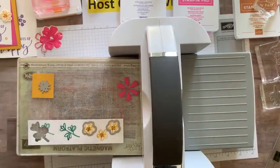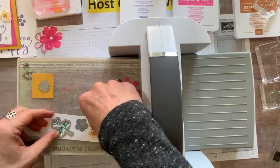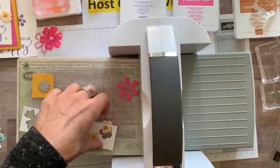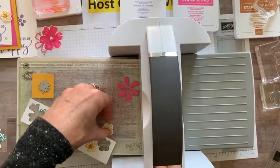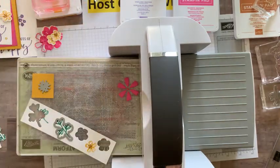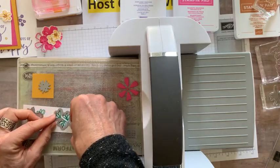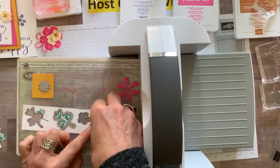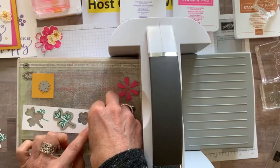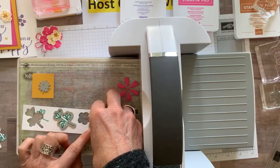Ooh, oh, that totally moved. What are we gonna do about that? I guess we have to stamp and cut another one. Oops, I did not see that. You guys probably saw that happening. I don't know what I was looking at, but I did not even notice that it was moving all over the place. Yeah, that's not gonna be able to be saved at all. That's just a big mess.